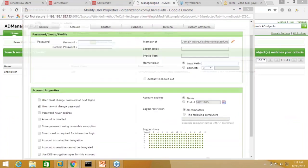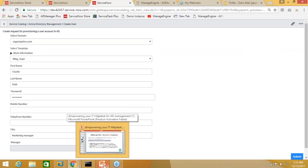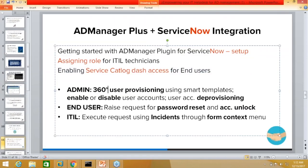So I totally understand by this time you might have realized what sort of value proposition we are offering right here. So user onboarding is successfully done. What more can be done? So that was one important use case for the day. The next one, let me take one from the end user point of view. Let's talk about password resets and account unlocks.